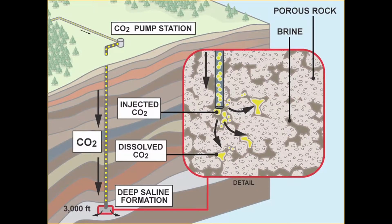Now, this has been trialled and is ongoing in a number of locations, and it's being investigated globally. It's a really important technology, and effectively one of the only technologies that can help us reach our current carbon emission targets throughout the world. So it's a very important technology.